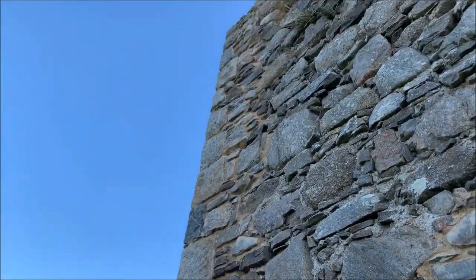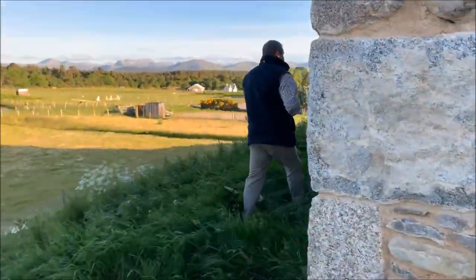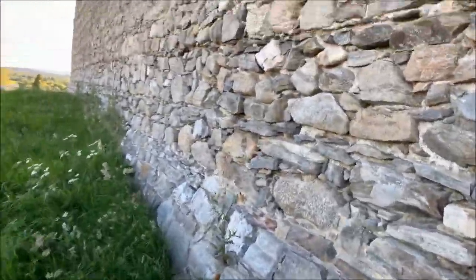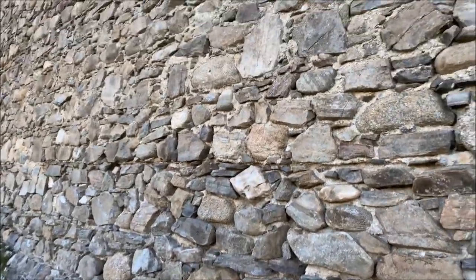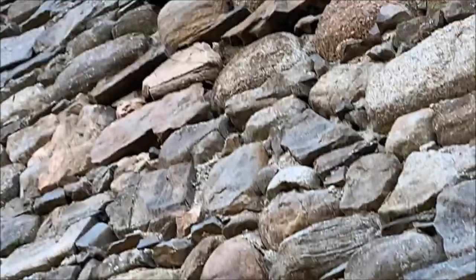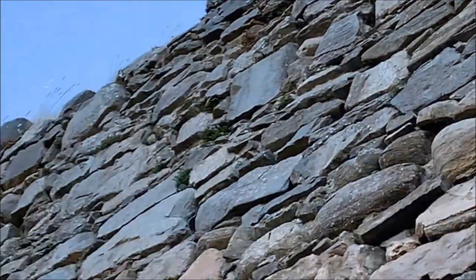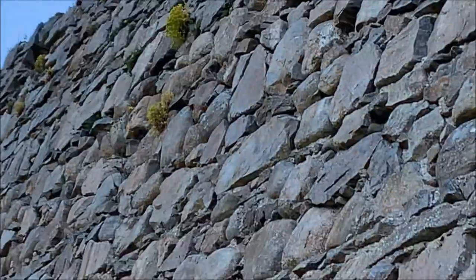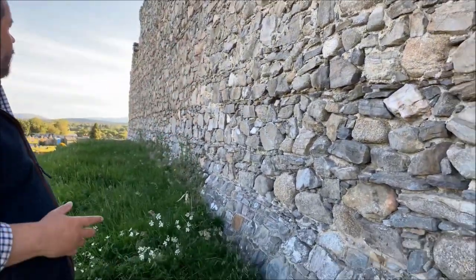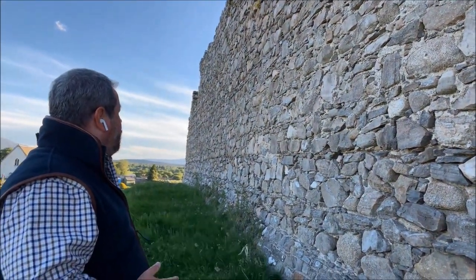huge boulders at the top of it. If you come round and we look up, you can see, amazingly, some of the largest stones that have been used are at the highest parts of the wall. And this has withstood Highland winters, Highland storms, gale force, temperatures in the minus 20s. And there it is, untouched. Above the lower section, the rest of this wall is completely untouched for over 800 years, which is magnificent.